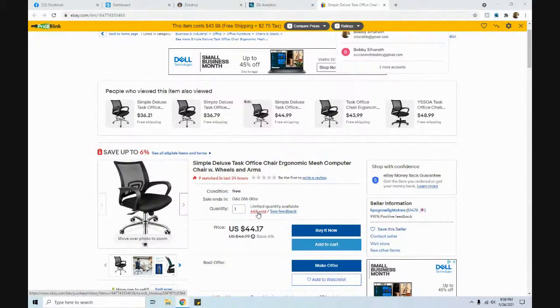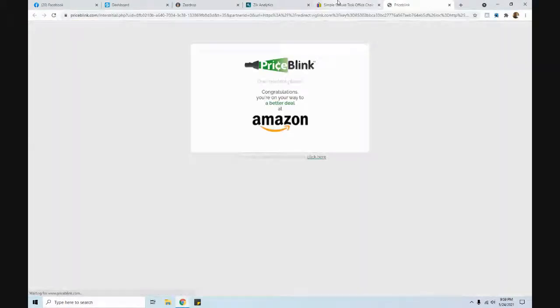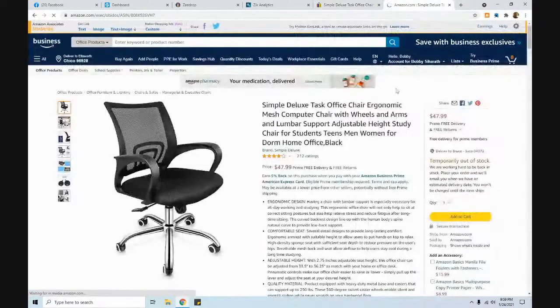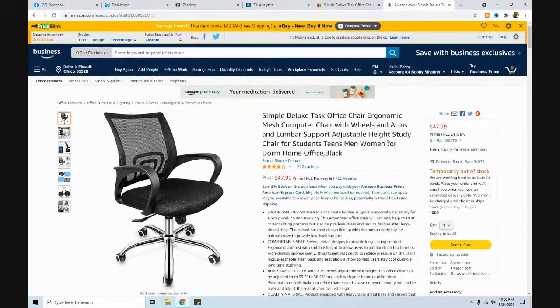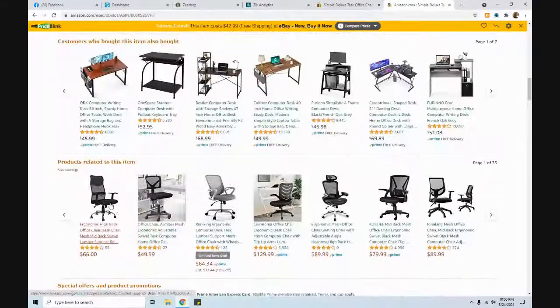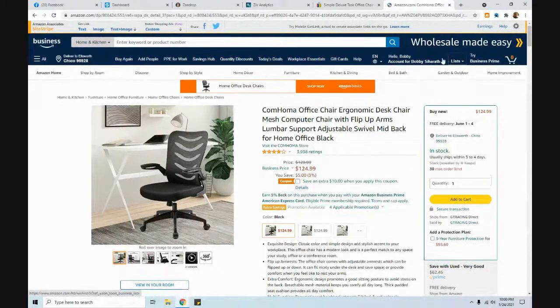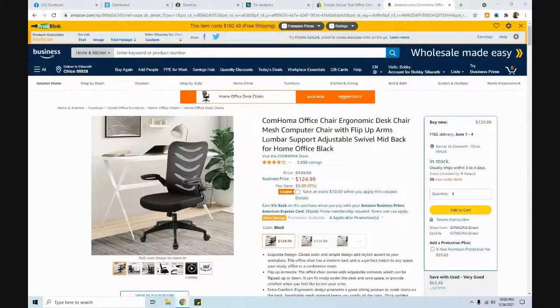This person sold it 448 times. So what I'll do is, I actually have Price Blink here. Price Blink will, by UPC, locate other deals and other sources. It looks like this is an Amazon item. Boom, temporary out of stock. Oh, that's too bad. But pro tip, you can go down here and find related items. Prime deal, related items. Let's go here. This particular one, I can show Jungle Scout. Let me plug into my Jungle Scout extension here.